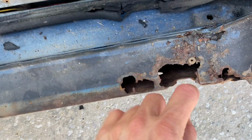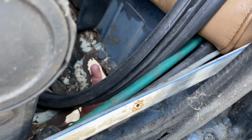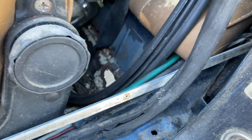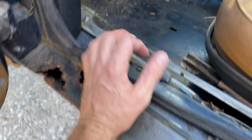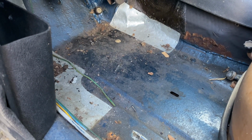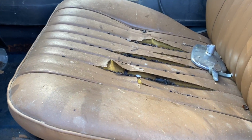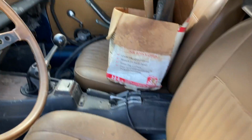Yeah, it's got some rust. There's some holes in the floor too. So it was free. It's been sitting for a long time. It's got a lot of issues, but it'll be fun to tinker around with. Not that I need anything else to tinker around with. I got my hands full, but here it is. So we might as well give it a little bit of love.